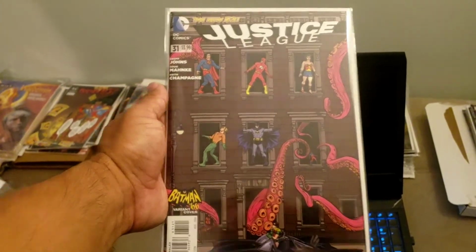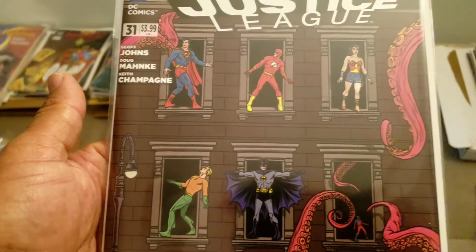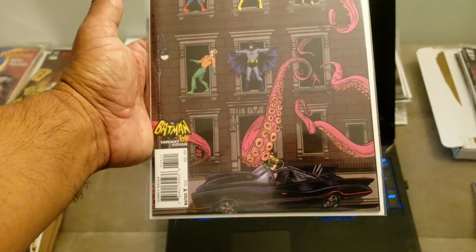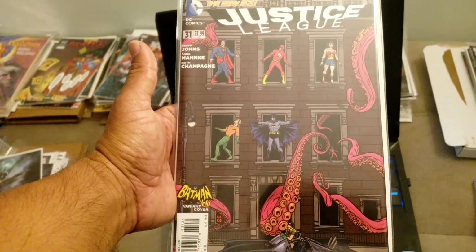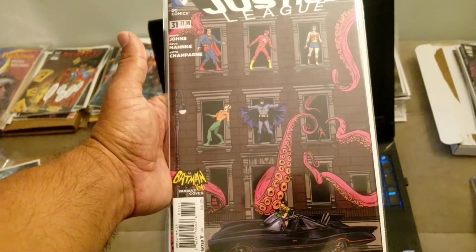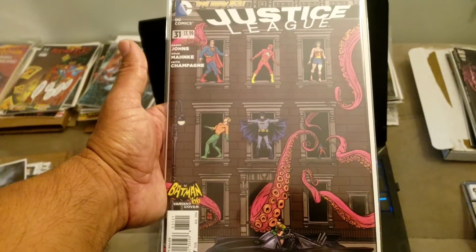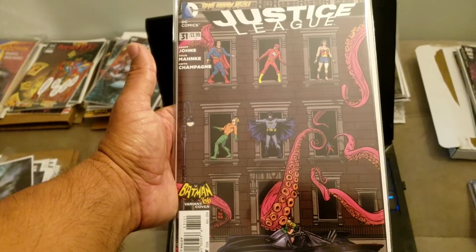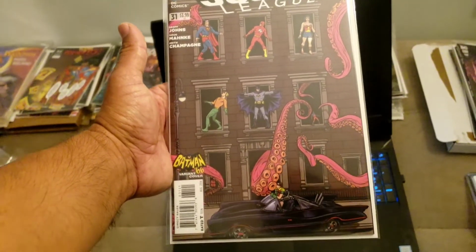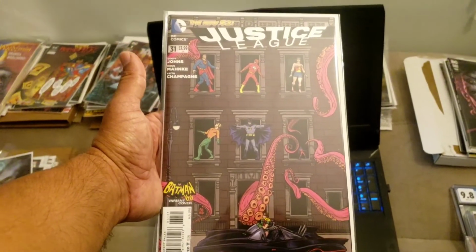Justice League 31, first full Jessica Cruz appearance. The cover's growing on me, but I still, myself personally, like the combo better. I got them all in 9.8s now, except Justice League 30. I don't have that one in 9.8. I got that one in 9.4 combo, so I might have to change that as well.